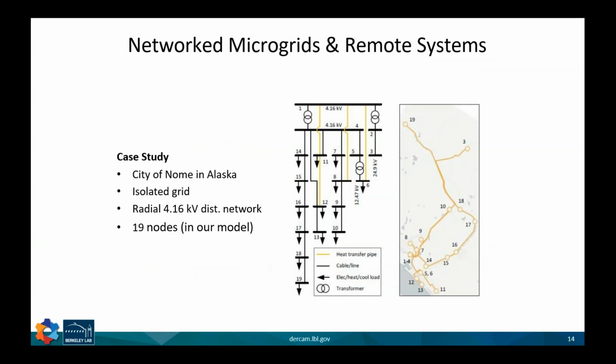And then again, embracing the more advanced capabilities of DIRCAM, this is an example of a case study that we did in conjunction with the University of Alaska, where we're looking at an entire off-grid city. So we're basically able to capture this large microgrid and construct a really complex representation, where within this system, where resources are placed is a really critical component of the design solution.